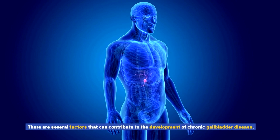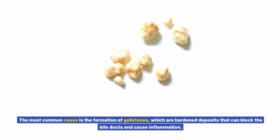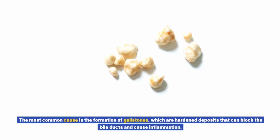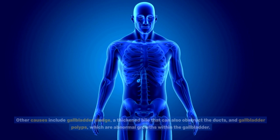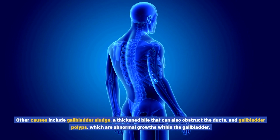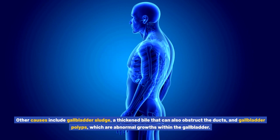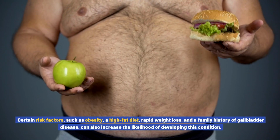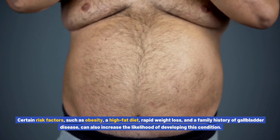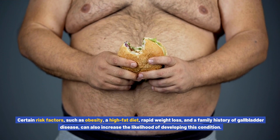There are several factors that can contribute to the development of chronic gallbladder disease. The most common cause is the formation of gallstones, which are hardened deposits that can block the bile ducts and cause inflammation. Other causes include gallbladder sludge, a thickened bile that can also obstruct the ducts, and gallbladder polyps, which are abnormal growths within the gallbladder. Certain risk factors, such as obesity, a high-fat diet, rapid weight loss, and a family history of gallbladder disease, can also increase the likelihood of developing this condition.